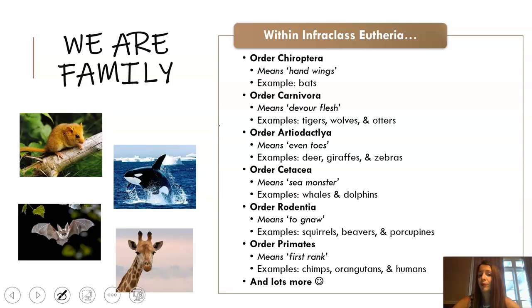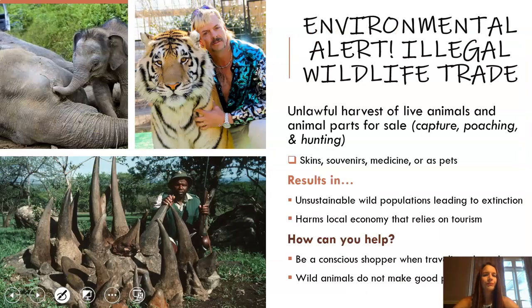So you have Chiroptera, which are bats, Carnivora, tigers, wolves, otters. Artiodactyla are your deer, giraffes, and zebras. They're like your hoofed animals. Cetacea are whales and dolphins. Rodentia are squirrels, beavers, porcupines. And then primates are chimps, orangutans, and humans are also classified here.